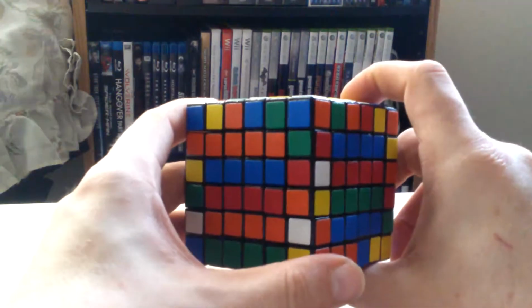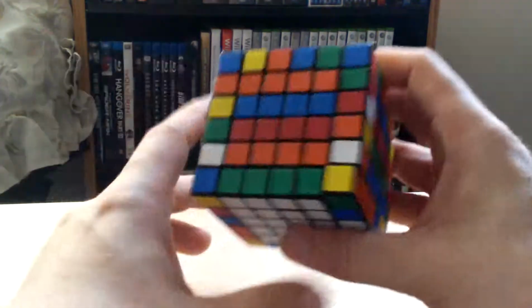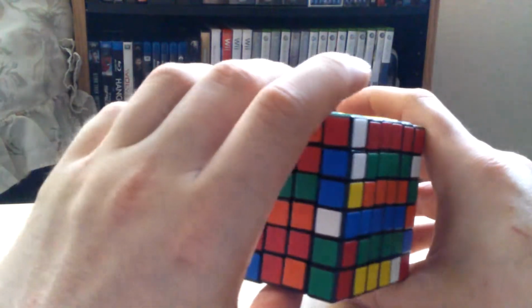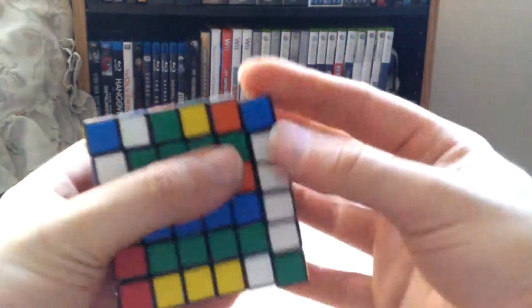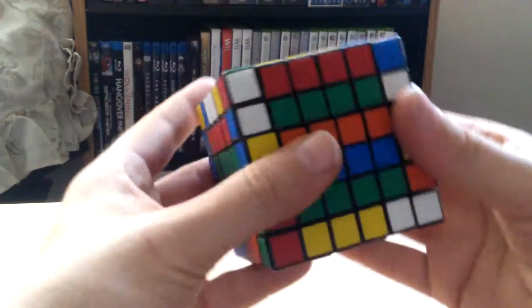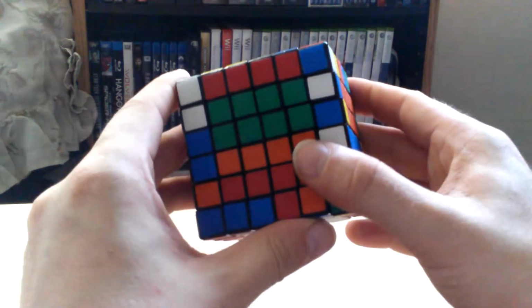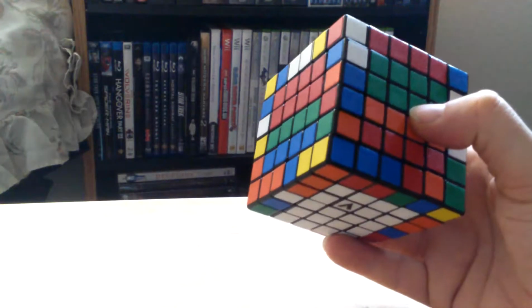Right now I am trying to get the white edges done. Wow, I can't believe it's already been over 7 minutes.